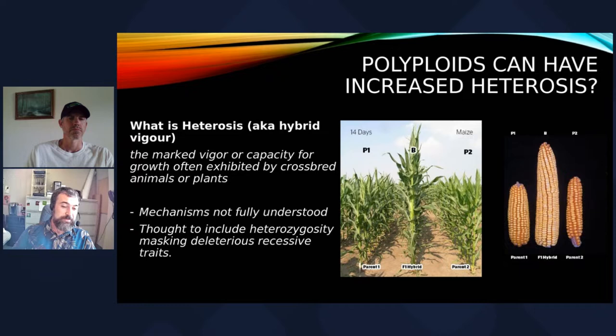But we do think that one of the original theories is that when you make these crosses between the right genetic backgrounds, you have a lot of heterozygous alleles, which leads to the masking of recessive deleterious traits, right? Basically, if you have an inbred population, for example, and they have a genetic disorder because it's fixed within the population, when you cross that with another population that doesn't have that disease, then most of the offspring won't have that. When you repeat that across the whole genome, you end up with hybrid vigor.